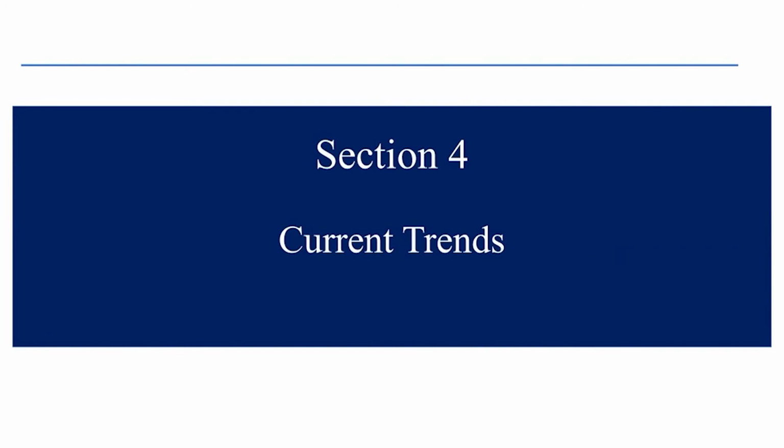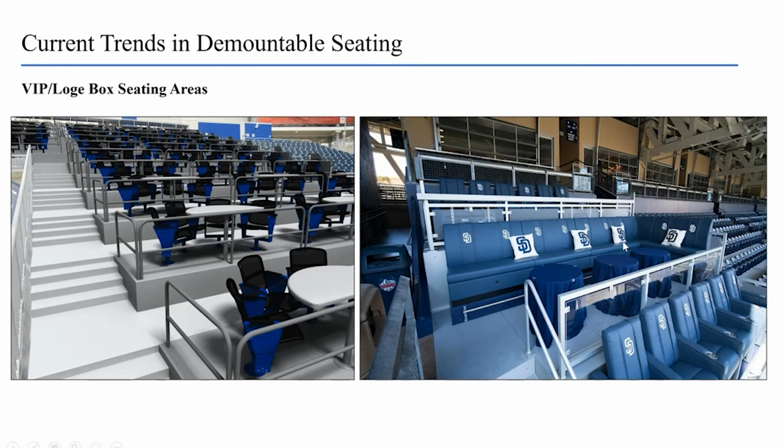My name is Adam Copperrood, and we're going to look at Section 4, which is Current Trends. Newly built sports venues are using larger areas for premium and non-traditional type seating areas, such as suites, loge boxes, multi-use concert spaces, and restaurant or bar terraces.